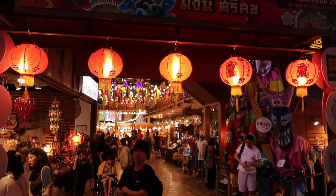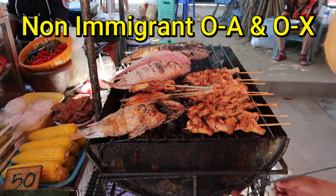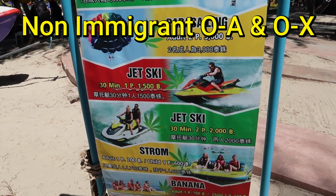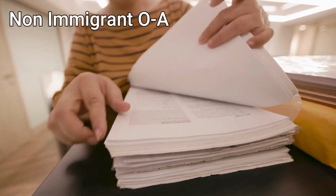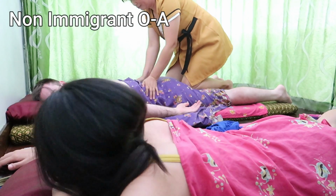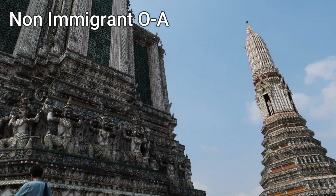So yes, there are a couple of other non-immigrant visa options, such as the O-A and the O-X. Since they are less common and a little more tedious, I won't go into them in too much detail. In a nutshell, the non-immigrant OA application needs many more supporting documents and health insurance with specific coverage amounts. The trade-off is that you don't have that initial 90 days at the beginning to extend, but instead you get a full 1-year visa at the beginning.